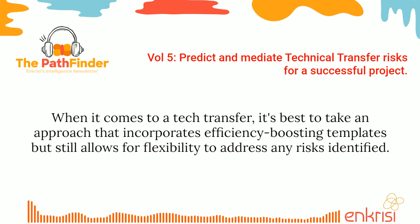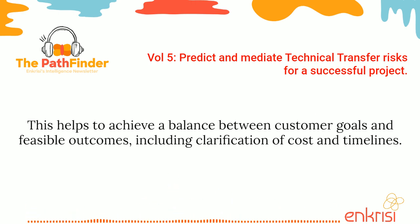When it comes to a tech transfer, it's best to take an approach that incorporates efficiency-boosting templates but still allows for flexibility to address any risks identified. This helps to achieve a balance between customer goals and feasible outcomes, including clarification of cost and timelines.